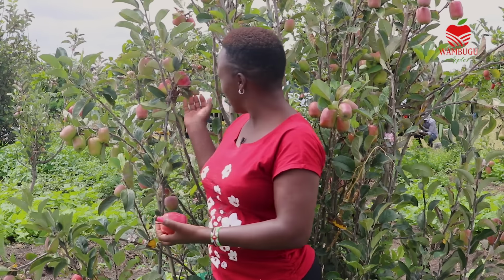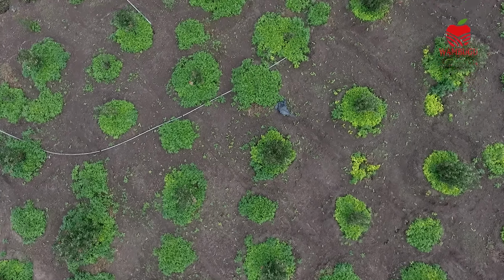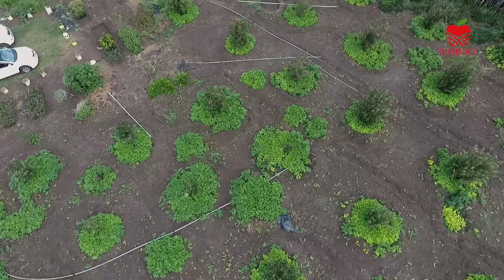I will be going through the countries that we have done. So if this one can be doing this well in Laikipia, then your farm can, because this is semi-arid. There are those people who are in the rainy lands and all that. So you have no reason not to do the Wambugu apple.